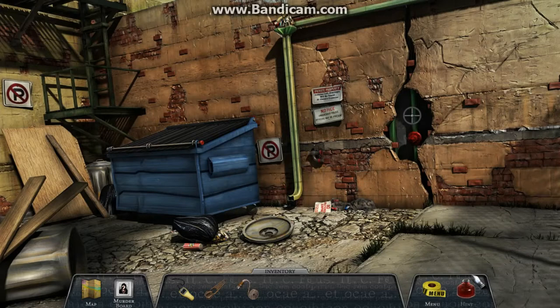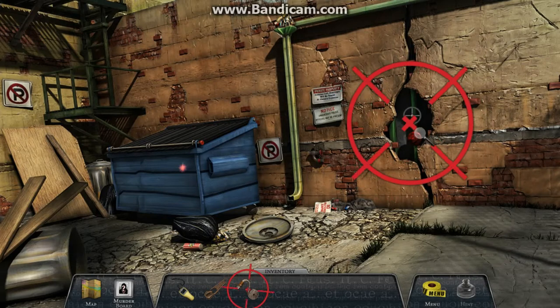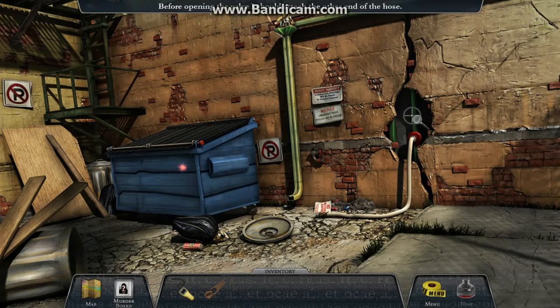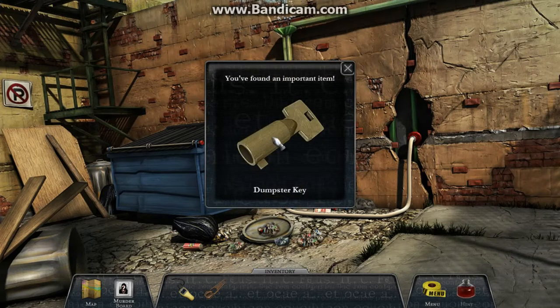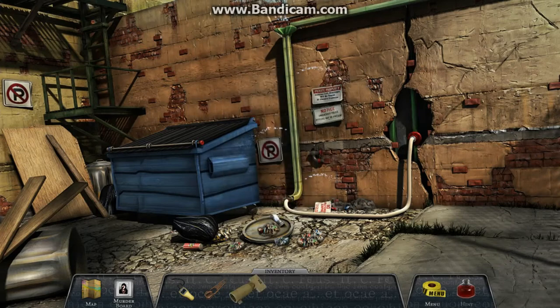Okay, so let's see here. We're gonna look around here to see what else we can find. We're just gonna click on the handy dandy hint. And we can attach the fire hose to the storm drain. It says, before opening the valve, I should attach the other end of the hose. So, we can attach this to the rain gun. So, we can turn the handle, the water shoots up the gutter pipe, and boom! Unclogs the garbage. So now we have an important item, a dumpster key.